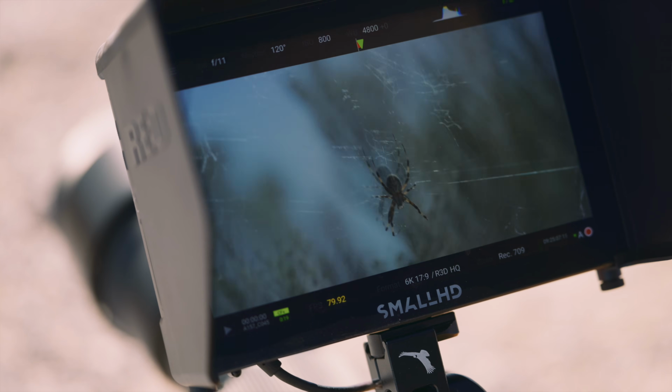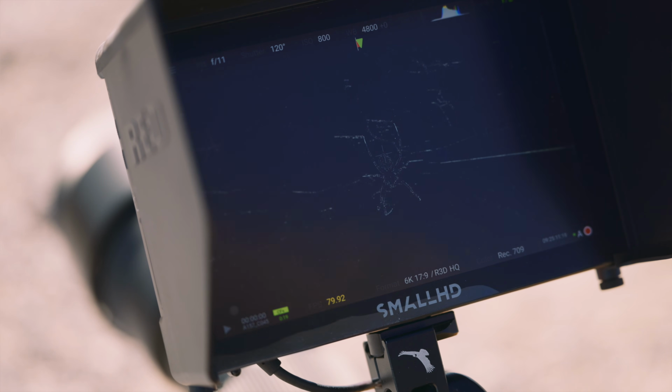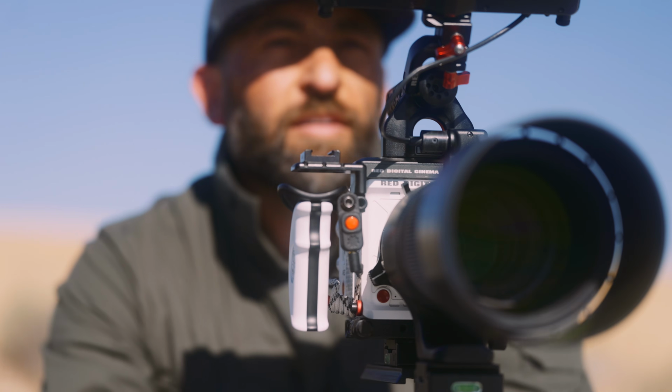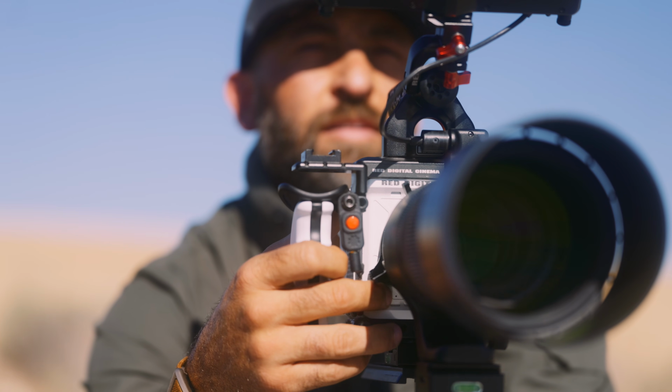Even with focus peaking, it's kind of hard to see out here. So I use RED's edge focus peaking, which essentially turns this image into black and white, almost like an X-ray, and it lets you see contrast and detail really well. And so just a half press of this front record button and I get that.